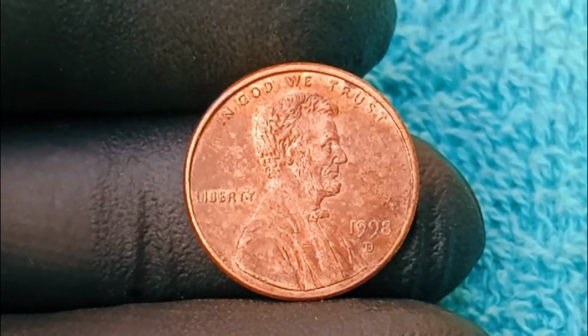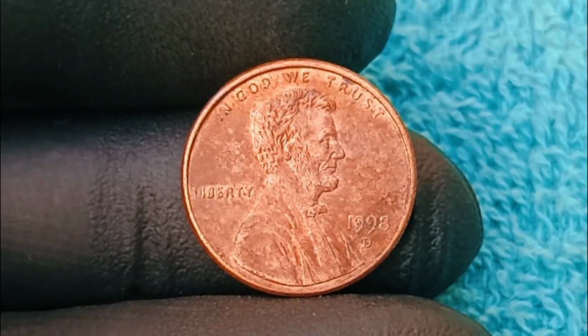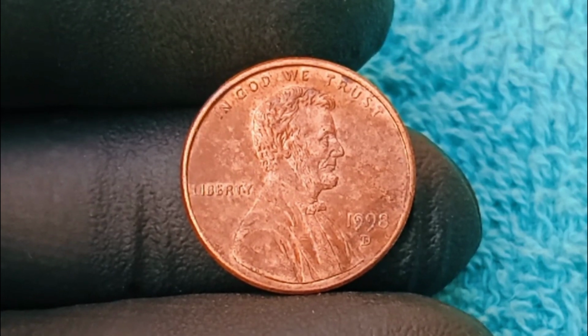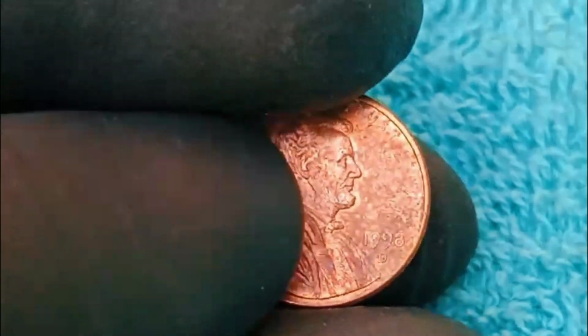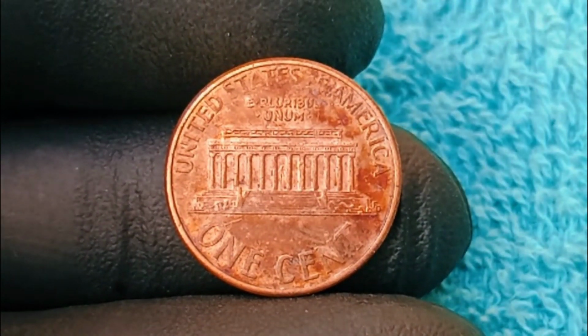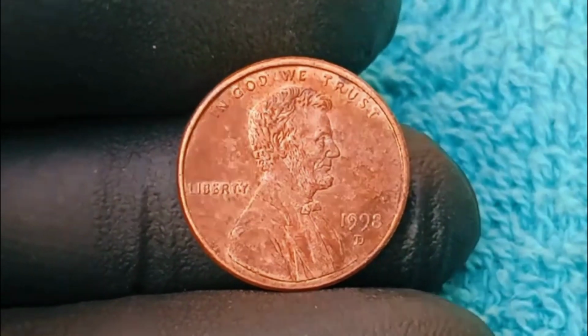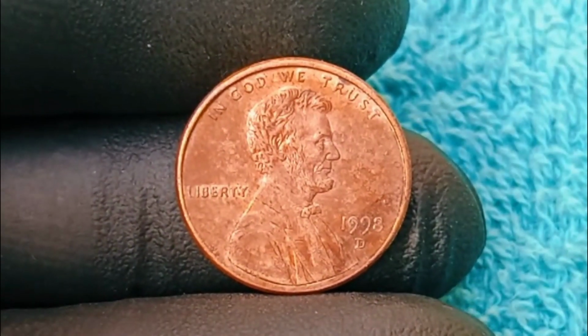And the more people learn about its characteristics, the more fascinating it becomes, from the uneven strike pressure that created slight rippling across the surface to the faint die cracks running through the date and the D mint mark, suggesting the die used to create it was already showing signs of fatigue and microscopic damage, something that might have contributed to the doubling and misalignment.